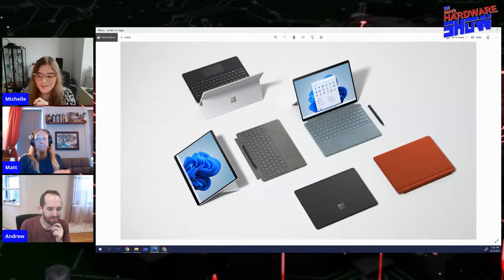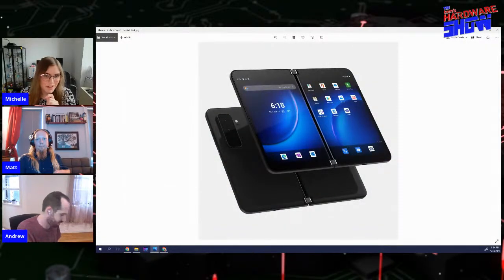But anyway, speaking of sort of book form factors and things that you can't get from Apple, I do want to move on to the Alienware laptop. But I am very curious just to hear your thoughts on the new Surface Duo 2. Andrew, what do you think? Sure. Did you get a hands-on with this?